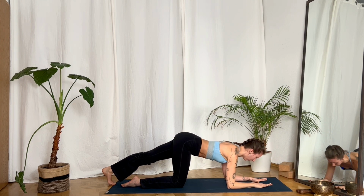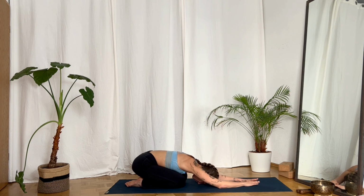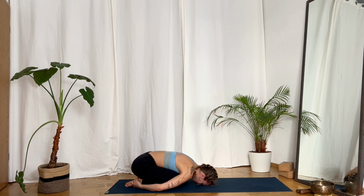Come back into your forearms. Bend both knees underneath your hips. And then sit back down into your child's pose one more time. Ground your forehead. Maybe you want to take your arms next to your body. Maybe your hands onto your heels. Take a few balancing breaths here. One more breath.